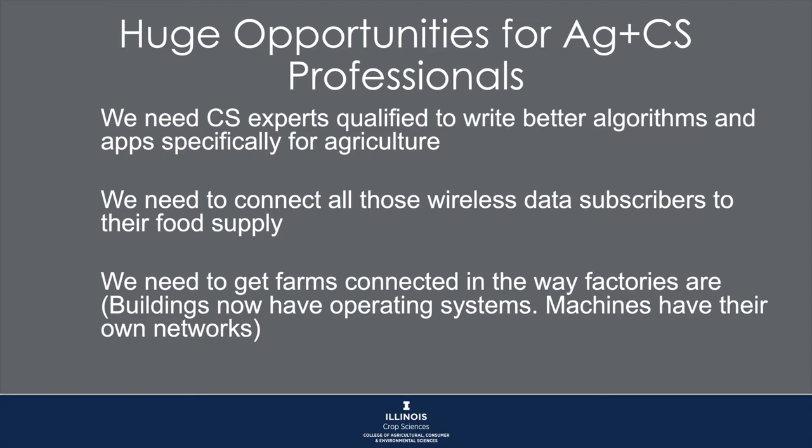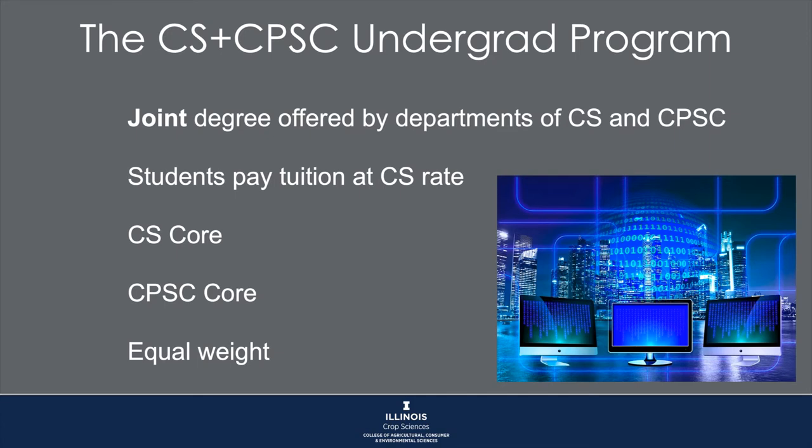We need to get farms connected in the way that modern factories tend to be. You know, buildings now have their own operating systems. They have software specially written that controls a factory. Machines have networks within something like a car factory. Agriculture is going to be there very soon if the things that we're doing at the University of Illinois go the way we think they're going to go.